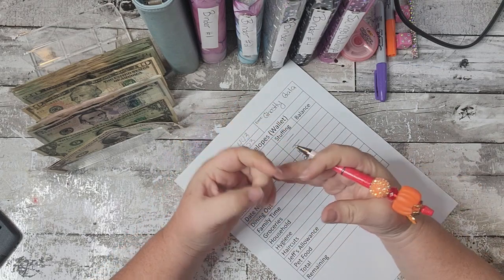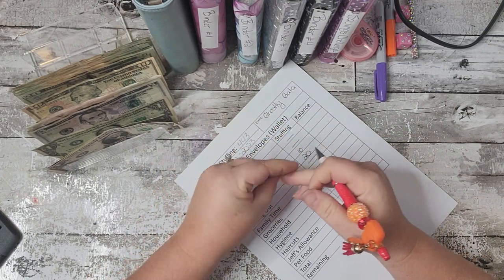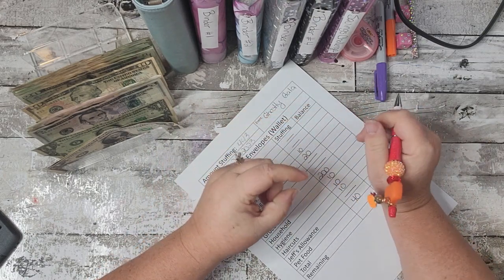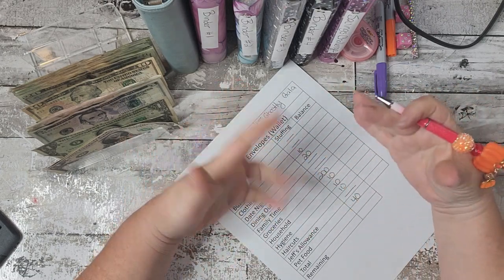So it'll probably be dog treats, but it won't go to waste. We'll make sure that it gets eaten, or I can find somebody to give it to. I do that a lot. I give food away a lot.